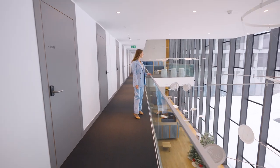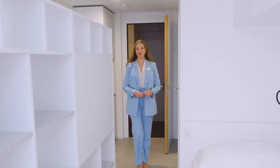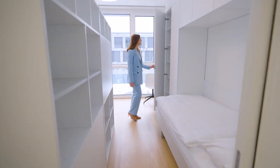We have 1,000 beds on the EHL campus for students to stay during their studies. We offer double and single rooms, so there's a preference for everyone. As you can see, this is an example of a double room with a divider in the middle so that you still have your own space.